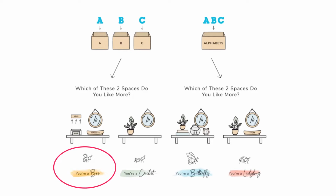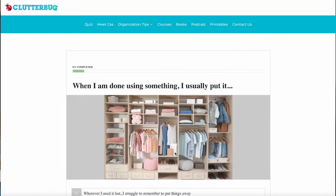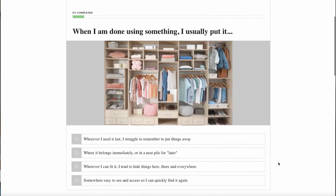Now I do think, we'll see, but I think I'm actually going to move a couple of major items as well. And part of the reason for that is because I am a B. I'll link down below to the quiz from the Clutterbug, Cass Aronson. She has a quiz that you can take to tell you what kind of organizer you are, and it's pretty cool. She has a 4-box matrix.